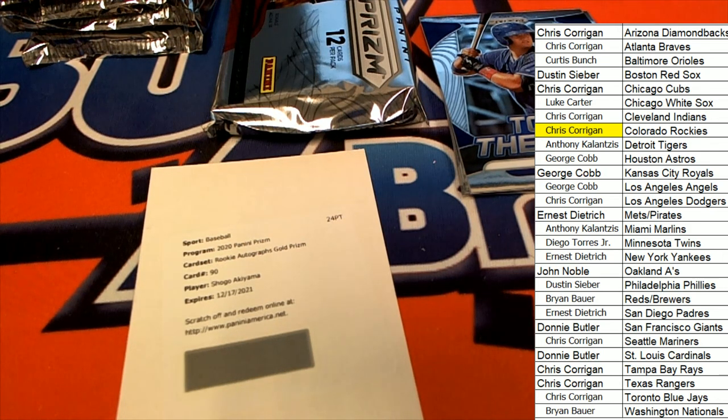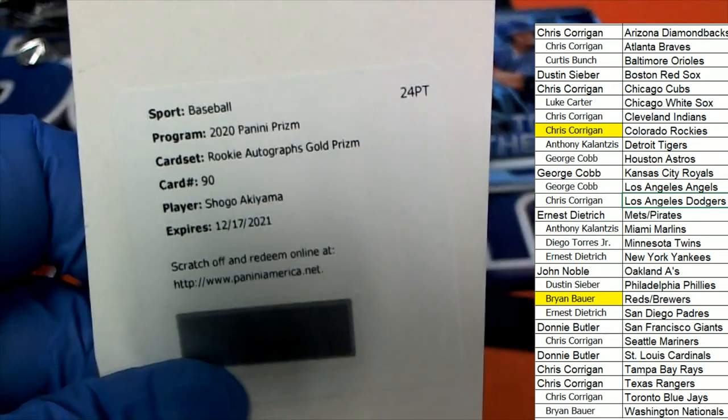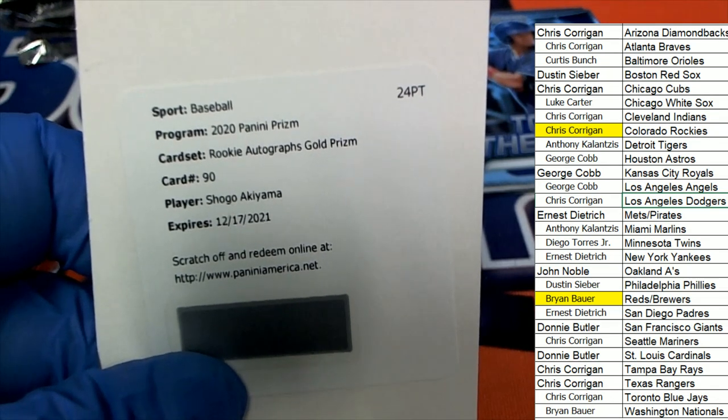All right, so this one is going to go AKI. This one's going to go to the Reds, Cincinnati. So congratulations, Brian, pulling down this gold Prizm. Nice hit in the break.